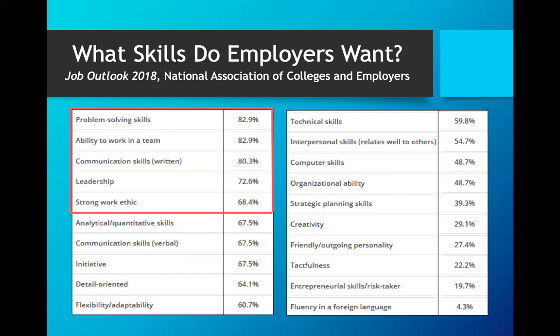So for a second, think about if you were asked by an employer, do you feel confident that you could provide an example to illustrate your competence in each of these areas? If not, you may want to spend some time considering how you can further develop your skills in each of these areas.